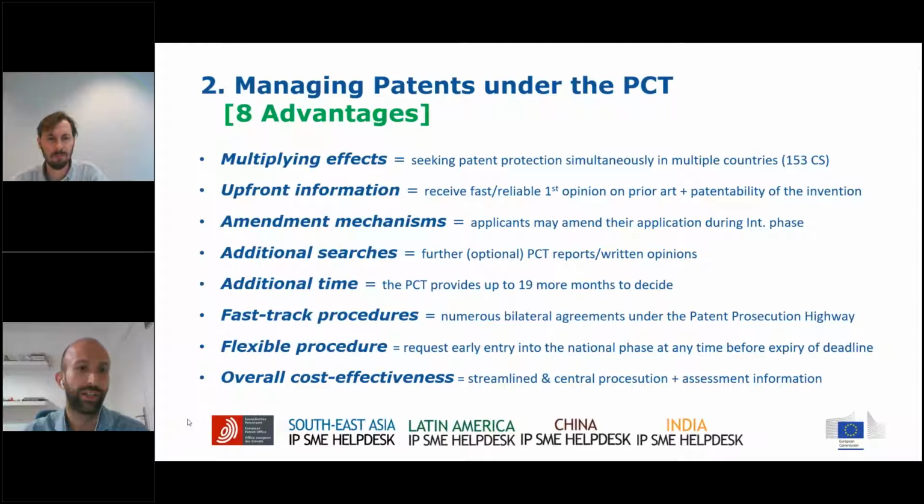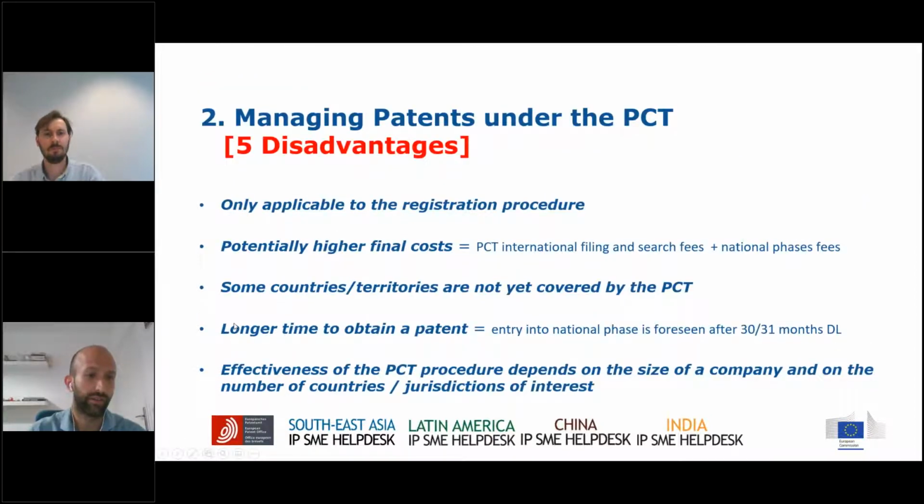So we will now check the disadvantages. Okay, so the disadvantages, of course, there are fewer, and I will try to go very quickly on this. One of the main disadvantages is that the PCT is only applicable to the registration procedure. It means that the international PCT procedure does not result in the grant of a patent per se. Applicants will still have to prosecute the applications before regional and national patent offices in the countries where they would like to seek protection.